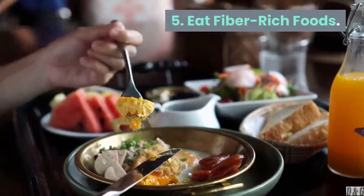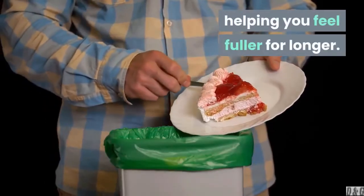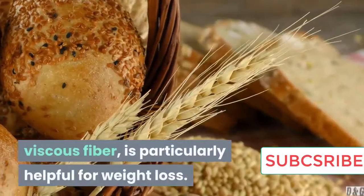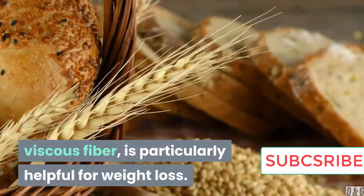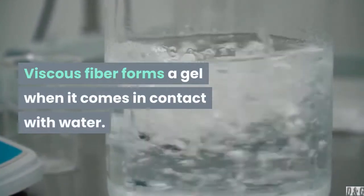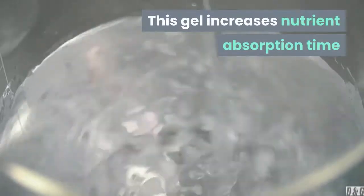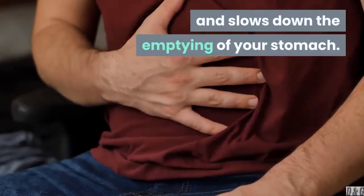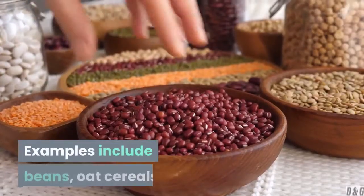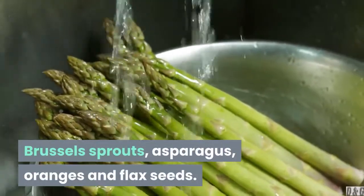5. Eat fiber-rich foods. Eating fiber-rich foods may increase satiety, helping you feel fuller for longer. Studies also indicate that one type of fiber, viscous fiber, is particularly helpful for weight loss. It increases fullness and reduces food intake. Viscous fiber forms a gel when it comes in contact with water. This gel increases nutrient absorption time and slows down the emptying of your stomach. Viscous fiber is only found in plant foods. Examples include beans, oat cereals, Brussels sprouts, asparagus, oranges and flax seeds.